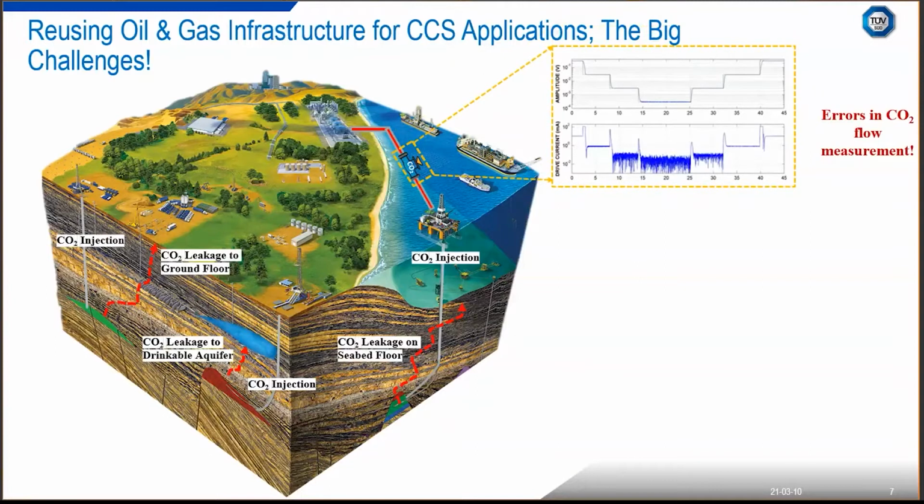As you know, we need to know how much CO2 we captured from power plants or blue hydrogen production units and how much CO2 we are going to store into the geological formations. But when we capture CO2, some impurities such as hydrogen, methane, and some other components accompany it, which makes significant errors in the performance of flow meters for accurate measurement of CO2.